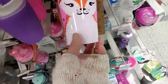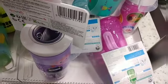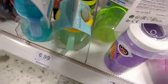They're cute. Thought it might have had an adventure one or something like that on it. Oh, that's good. Look, spaceship. These were obviously all the summer colours. Oh, Auntie Sam would like that. It's a fox. Hi, I'm a red fox. Bite resistant straw. Yeah, definitely. Look at that colour. That's a summer colour.